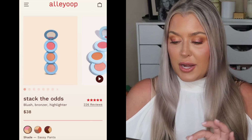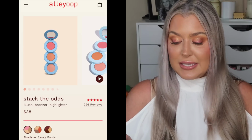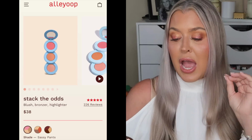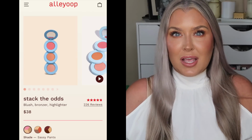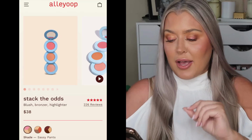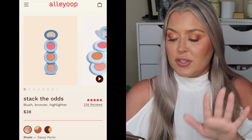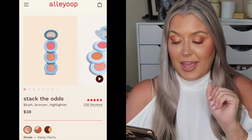So I'm on the Alley Oop website. It looks like for the Stack the Odds, they have three different stacks to choose from. I don't know if we're going to get that kind of choice when we're making our choice, or if it's like, okay, you get the eyeshadow palette or this specific stack. So I'm not for sure on that, but I will say that this has darn near 5 stars, 226 reviews. So this product is very well liked.